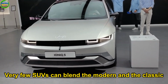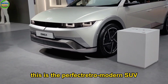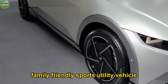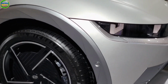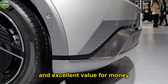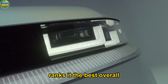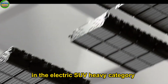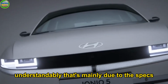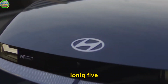Very few SUVs can blend the modern and the classic as flawlessly as the 2025 Hyundai Ioniq 5. This is the perfect retro modern SUV for anyone looking for a spacious, family-friendly sports utility vehicle they can drive for years. Hyundai promises some clever SUV features, making it a fun car to drive around and excellent value for money. Current Driver, an expert vehicle review site, ranks it the best overall in the electric SUV category, outranking South Korean rivals Kia EV9 and Kia EV6. Understandably, that's mainly due to the specs and performance changes of the 2025 Ioniq 5.